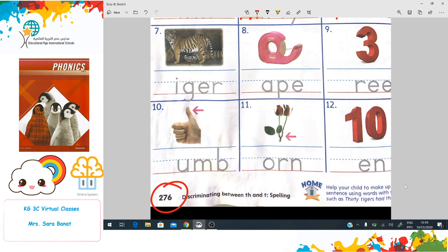Is it a lion? No, it's a tiger. Next. It's a tape. So it will start with the t sound. Great job, 3C.